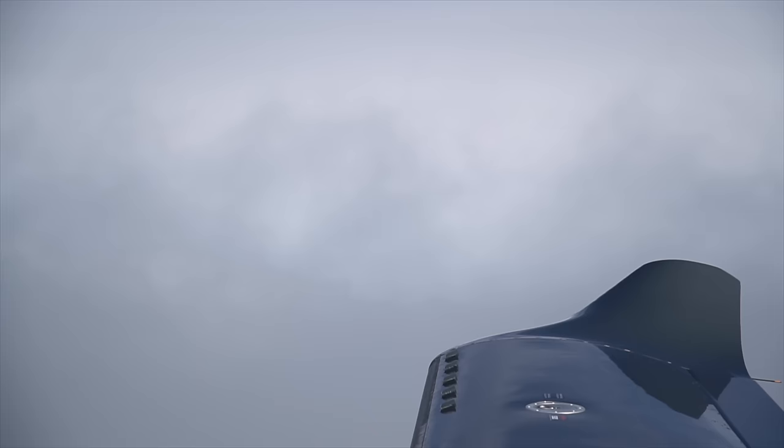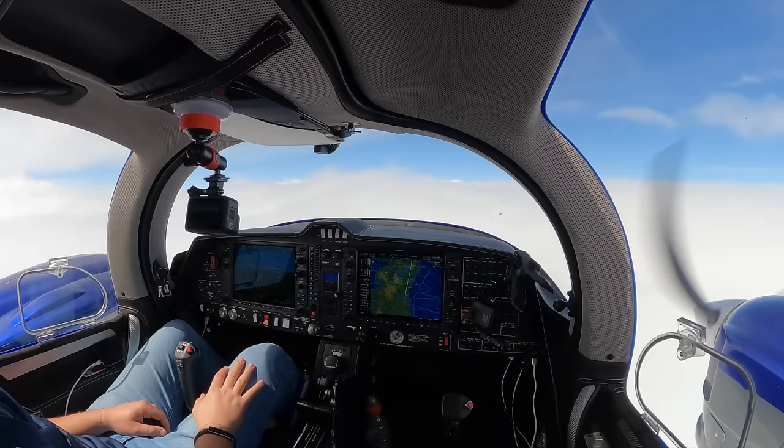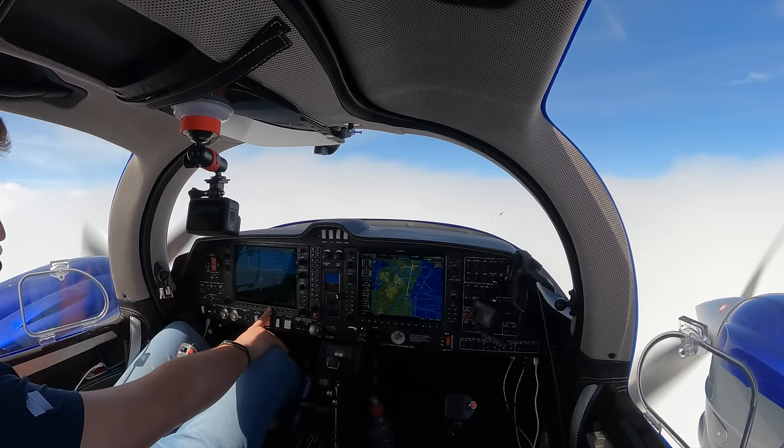Newcastle, good day. Oscar Echo Uniform Delta Alpha is level 140, approaching Tango Delta. Point after Tango Delta is Verex. Oscar Echo Uniform Delta Alpha, Newcastle Radar, good afternoon, identified, basic service. Basic service for Oscar Echo Uniform Delta Alpha.